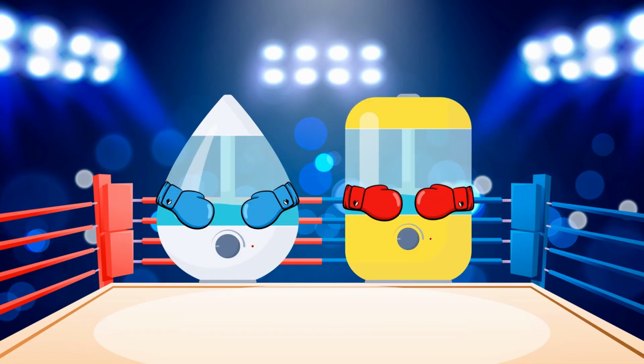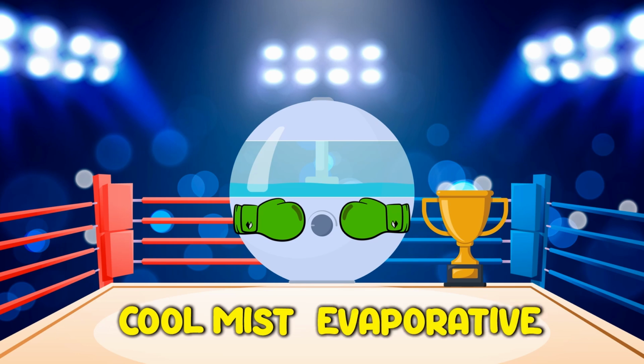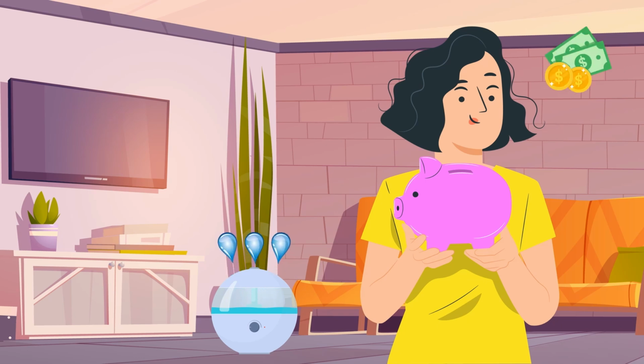So, who is my own winner? I would choose the cool mist humidifier, and it would be the evaporative model because I have a cat and I want to make sure he won't get burned. They are energy efficient too, and that definitely makes a difference.